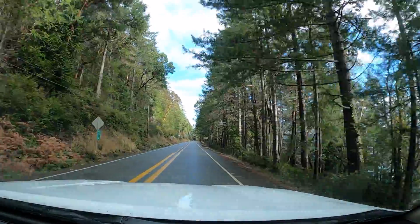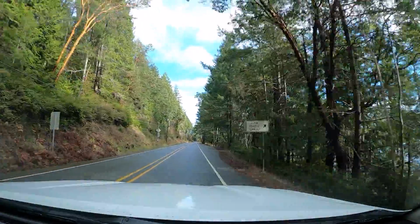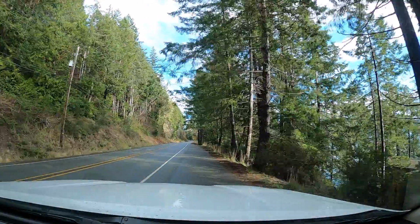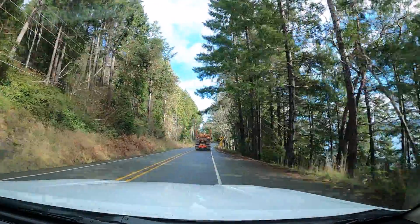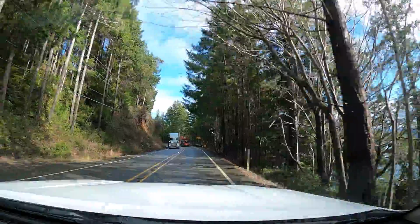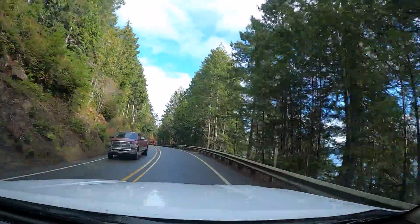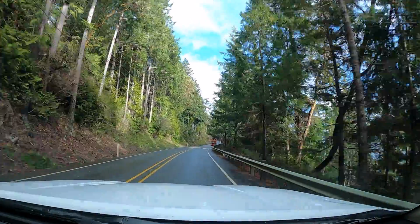I'll let this semi-logging truck pass me. He's in more of a hurry than me. Probably going to his next pickup.